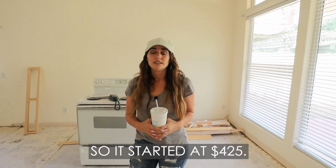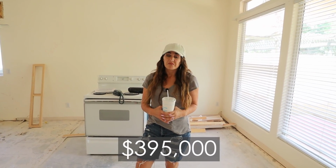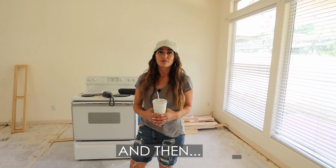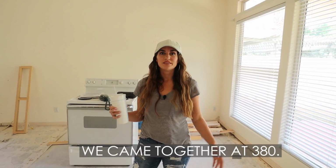We were in at 380,000 at that point for 1,700 square feet. It originally was listed at 425, which seems way off base, just the condition. So it started at 425. They dropped it to 395,000. Which is when we were like, let's take a look at it. That's when we looked at it and shot that video to show you guys. And then we offered it 375. And we came together at 380.